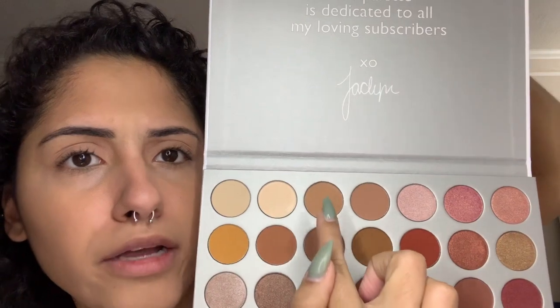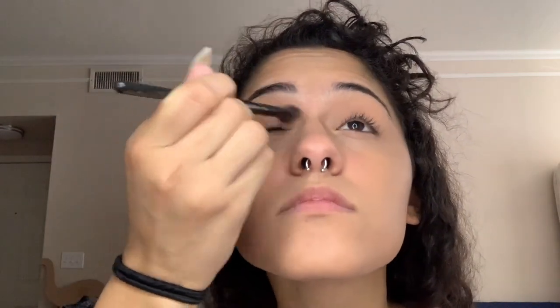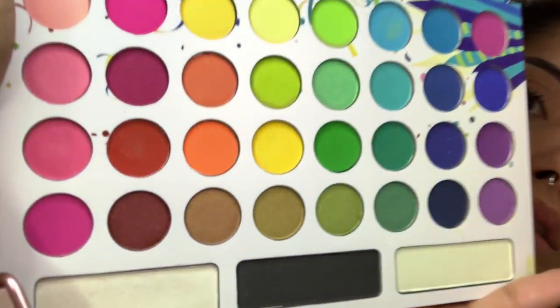Okay, now we're going to go into the Jaclyn Hill palette. Usually people use a shade like that for a transition shade, so we're just gonna copy those people and go in with that shade. Now into the Take Me Back to Brazil palette. It's a pretty cute red.